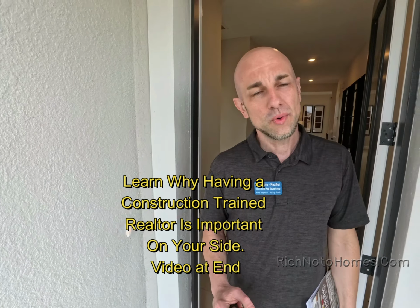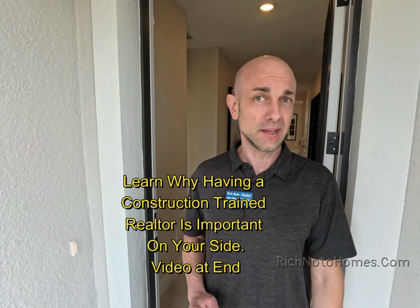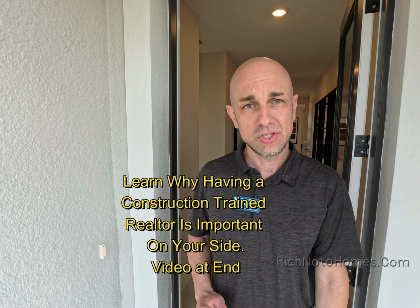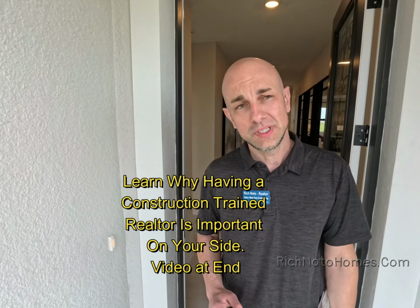And I'm standing in the doorway instead of outside in this model because it's raining. Well, it's kind of like heavy misting, and I just figured the mist is going to get on the lens of the camera.